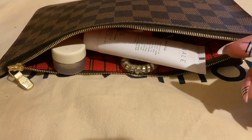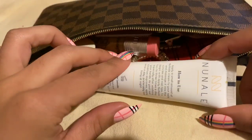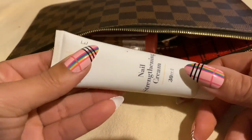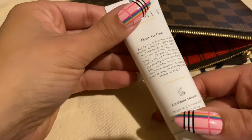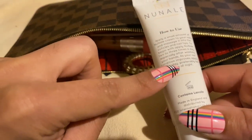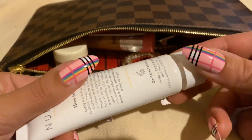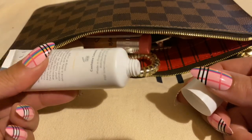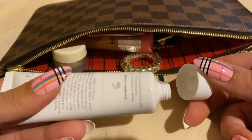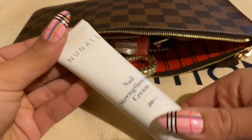I know this bag is just really tiny, so yeah, it's quite hard to get everything in. This is a must. This is nail strengthening cream. I just put this on my hands. You can massage it into your cuticles and nail tips, and just apply it 2 to 3 times a day. So I just put this on my nails when I have my natural nails, because my nails get really, really dry and brittle. So it's always good to carry this with me.